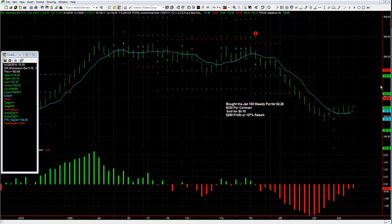So it's symbol DIA. As always with the active swing trader, we like to use range charts. So this is a range chart of 75 cents, meaning that every bar here on this chart represents a move of 75 cents from high to low. It has nothing to do with time. These bars could take 5 minutes, they could take 2 days. It all just depends on how active the market is moving.